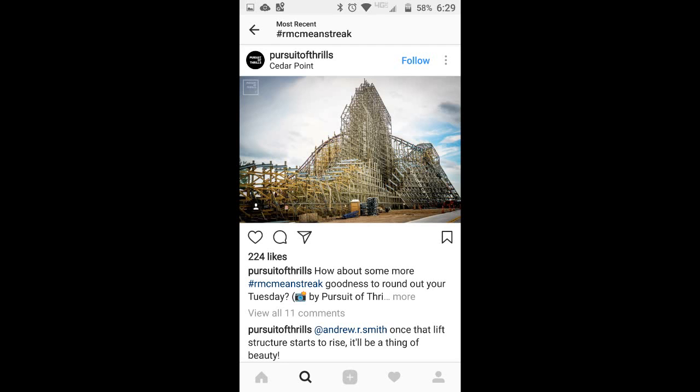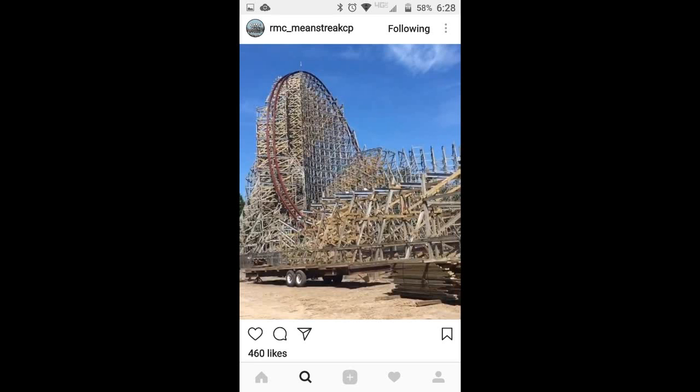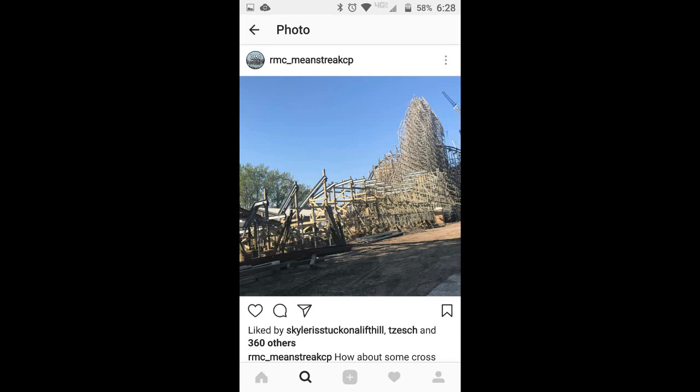Alright guys, first of all, it looks like it's going to be an amazing ejector hill. Now we can see what's coming out of the mid-course brake run, and I don't even know what that's called or what creative name they're going to give it, but it looks cool, and there's that near miss, and then it's a double up into what looks like a crazy ejector airtime hill, which I've got no problems with. I've been told the one on Storm Chaser is like the airtime hills on Maverick, which sounds absolutely amazing.